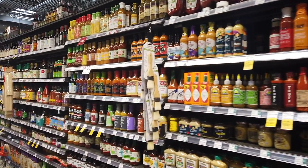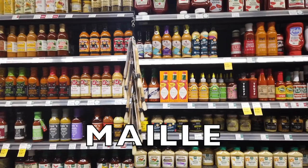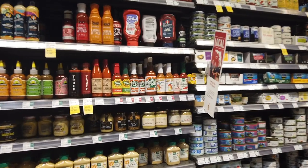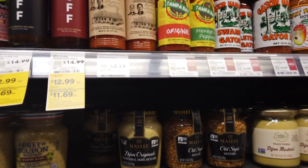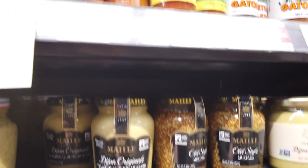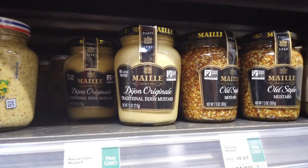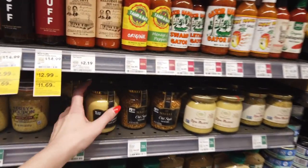So this is the condiment aisle with mustards. Let's see if we could find my brand of mustard or pickles. We're looking together. Oh, I've spotted it. So let's take a look at that. So of course they're not gonna have the same selection as a French grocery store, but we have two really nice mustards here, the Dijon original, and we also have the old style with the mustard seeds at $4.69. And I think everyone pretty much knows this stuff is definitely worth your money and is not a crazy expenditure. Let's grab that Dijon mustard, just an all-around solid product.